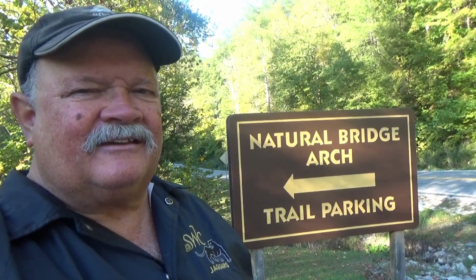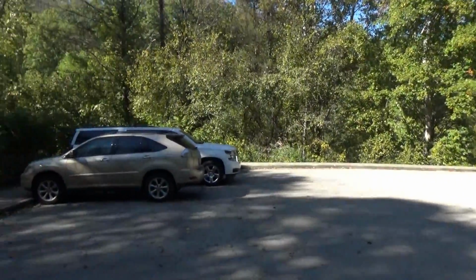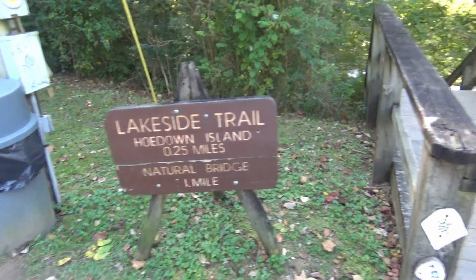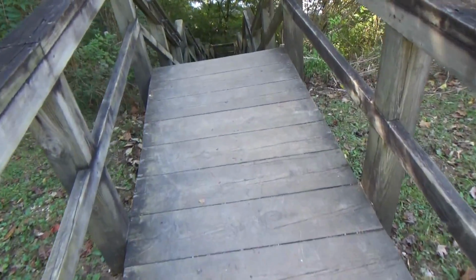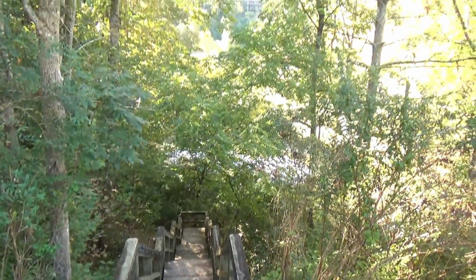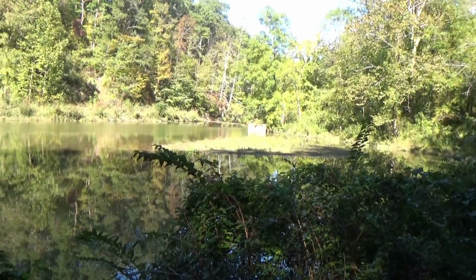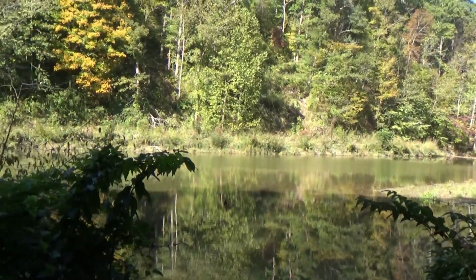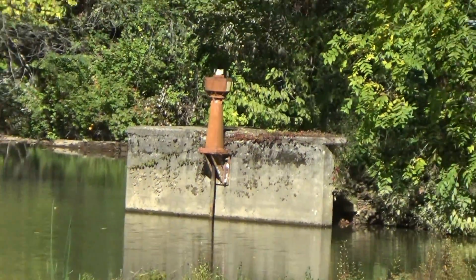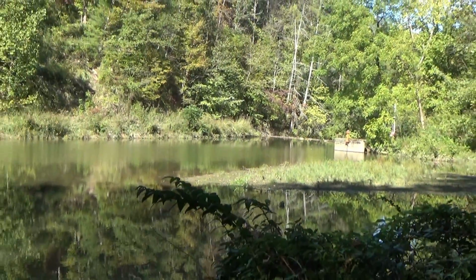So let's go hiking. This is the parking lot for the Natural Bridge hiking trail. It says it's 1 mile. It looks like we start by going way down these steps. And just a little ways down the trail is this lake. Can't quite tell what that is over there on the other side of the lake. It's more like a pond, actually.